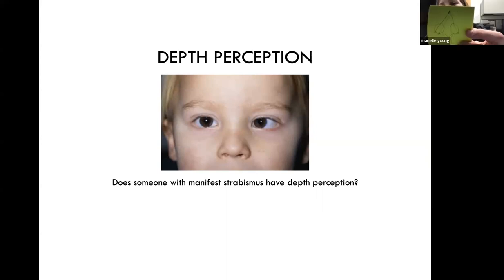But when you do cover on cover, there's not going to be any movement. For anomalous retinal correspondence, there's not going to be much movement, but it's not going to line up with what your Krimsky is. It's why it's important, in people who have had many strabismus surgeries, to do a cover on cover and also do a Krimsky to make sure it's the same.